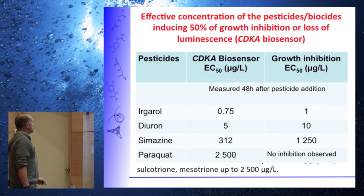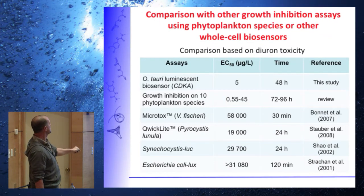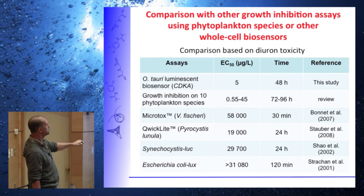Now if you compare with the literature, this Ostreococcus CDKA reporter line has an EC50 after 48 hours. If you compare that to growth inhibition on different species, it can vary between 0.5 and 45. So some are a bit more sensitive, most of them are less. But after 72 hours, compared to 48, usually it's actually more.